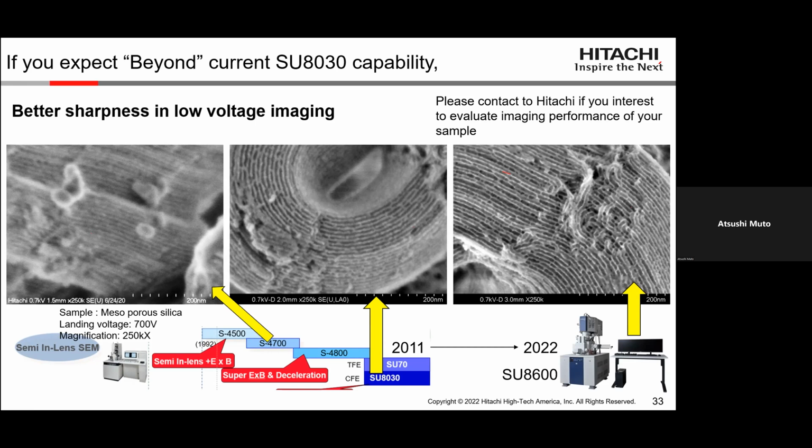The successive model is the SU8600. If you try your best using the SU8030 with your skills, operations, and optimization, but you think you need a little better resolution, please contact Hitachi and we are happy to support you.